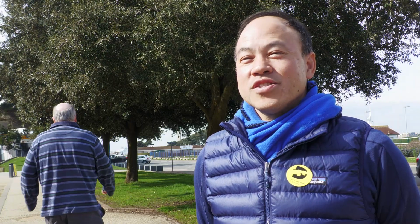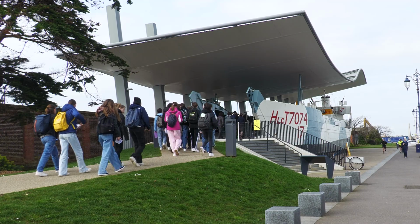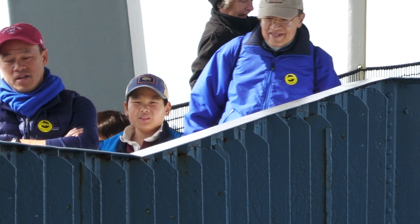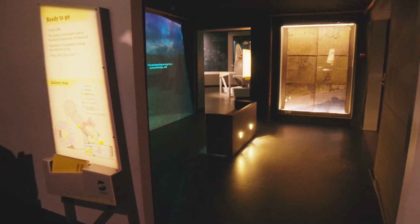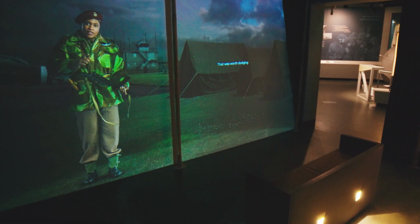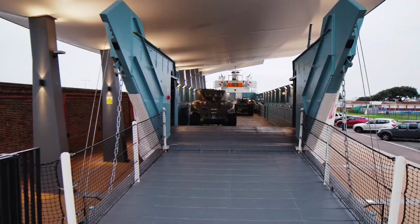Oh, we loved it. It's really a unique museum and experience to talk about D-Day and the landings and everything. It was great. It was really realistic, and they had a lot of good things, and I really liked it. It's also amazing because it all happened right here.